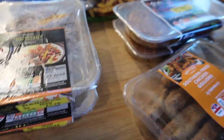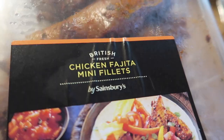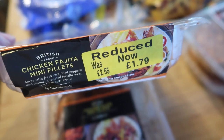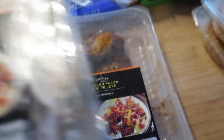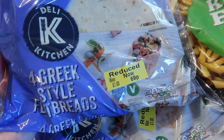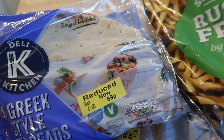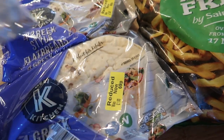They were all yellow sticker, or the majority of them were. So I got some chicken fajita mini fillets, and these were £1.79 instead of £2.55. So I got two of those. Three lots of these deli kitchen Greek style flatbreads. These were on offer at £1. I think they're normally £1.25. And then they were 69p.